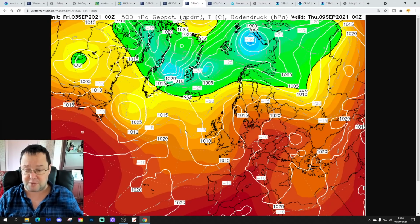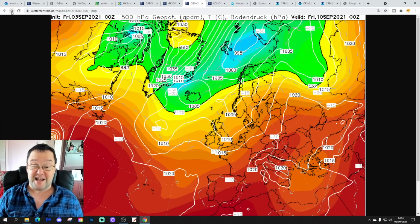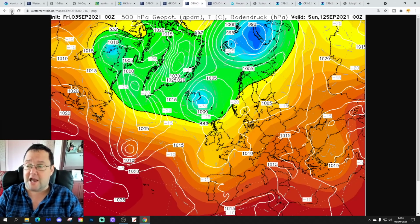Then the second half of next week, the trough begins to meander in from off the Atlantic. That could bring some heavy showers and some thunder with it, and then start to cool things down through the second half of next week. Looking quite unsettled into the weekend of the 11th, 12th of September with the GEM.